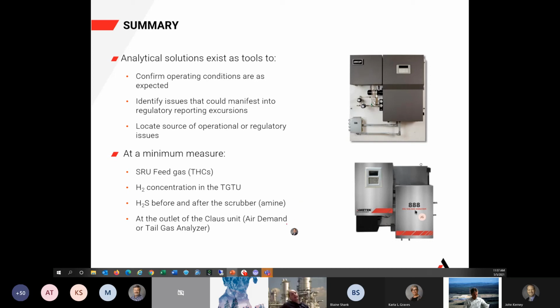And Jochen and I cannot possibly do a presentation on a sulfur recovery unit without mentioning, of course, that you still need an air demand analyzer or a tail gas analyzer. What I'm showing here is the Model 900, which does remote sampling and analysis, or the 888, shown down here, which actually gets mounted right on the pipes. No heated sample lines required.